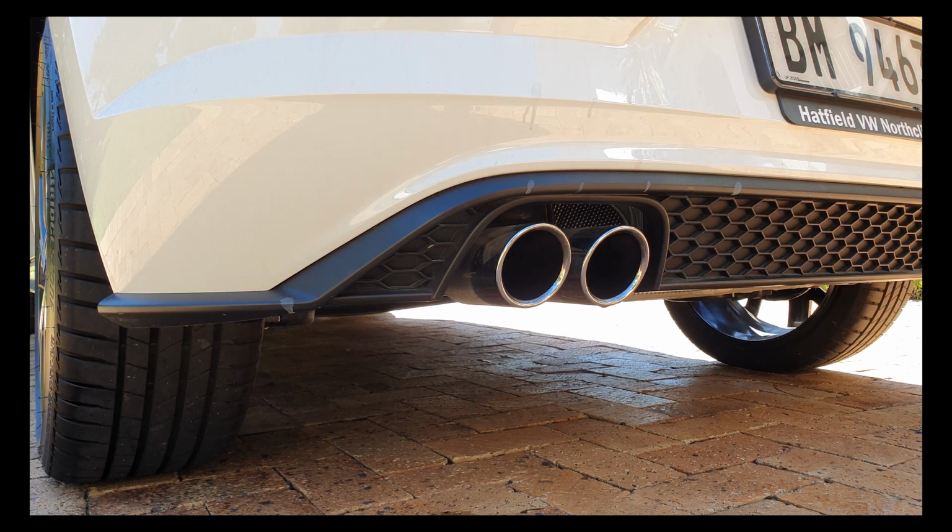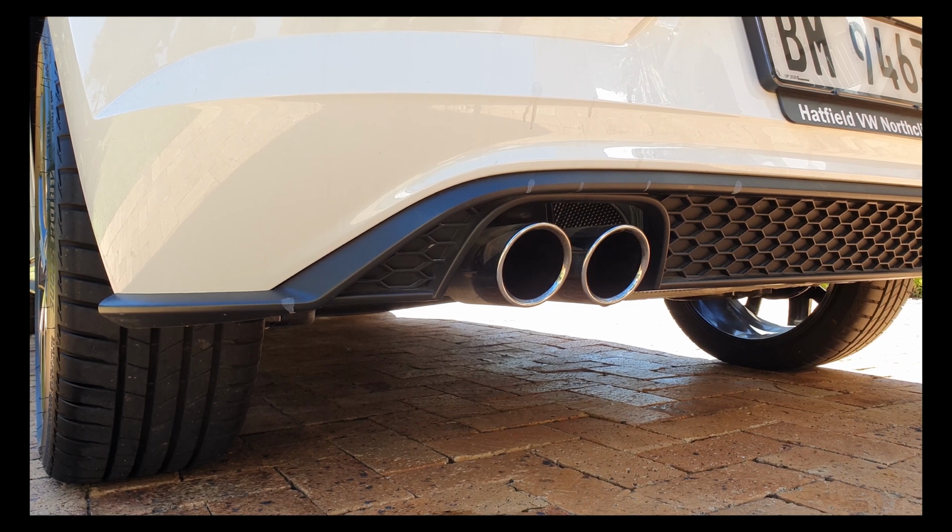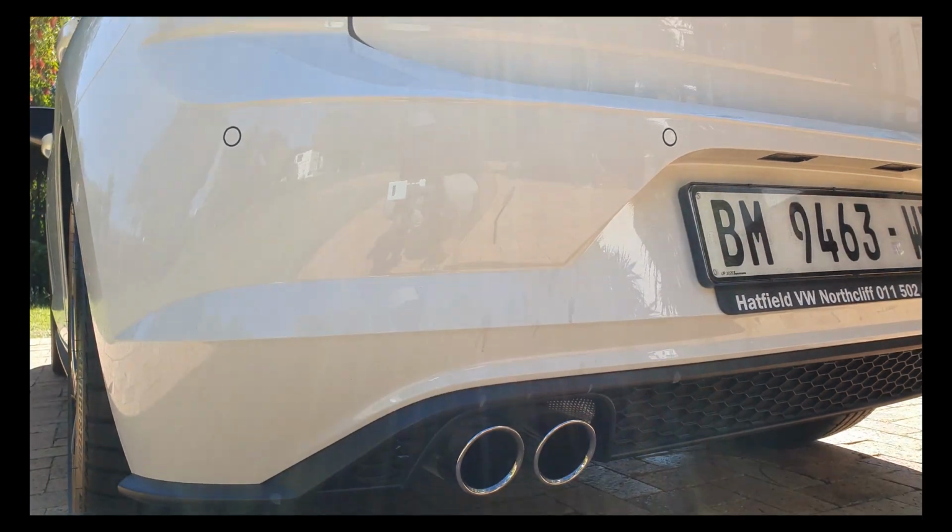So yeah, that's how the engine sounds. The pops and the bangs are not there, so I'd have to downpipe it for it to sound amazing, but I won't now because it's going to void my warranty.